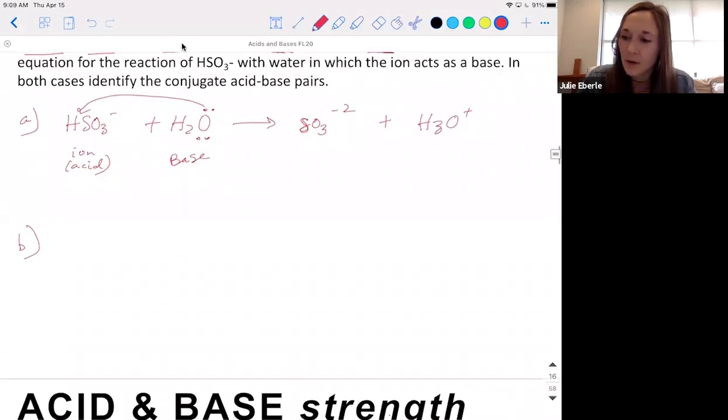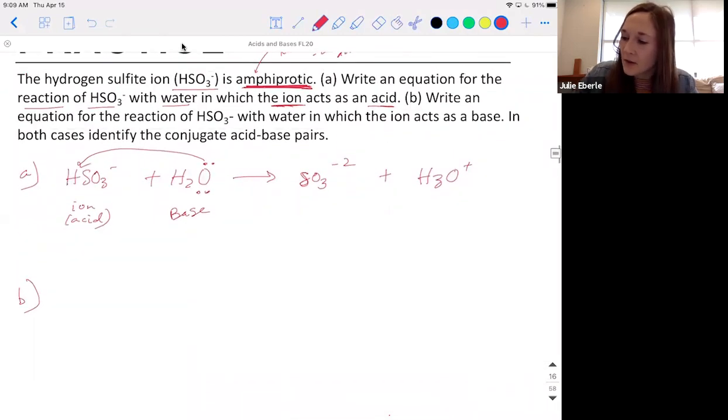All right, part B. Now I want you to write an equation for the reaction of HSO3 minus with water. This time the ion's going to be the base.